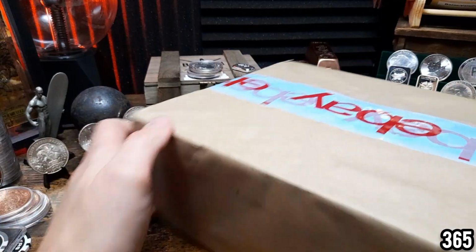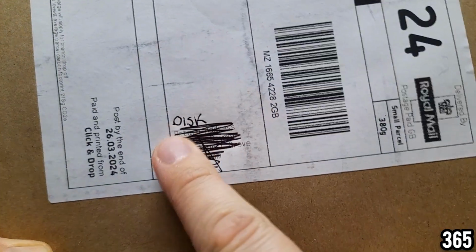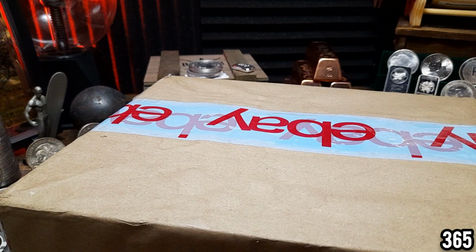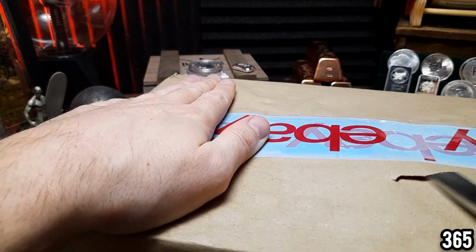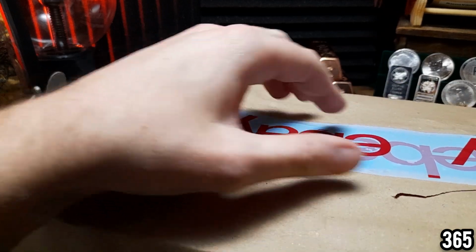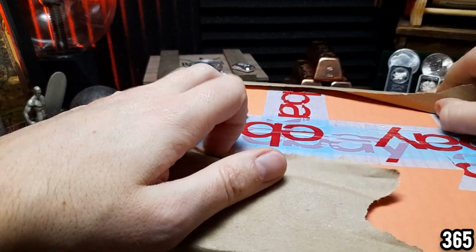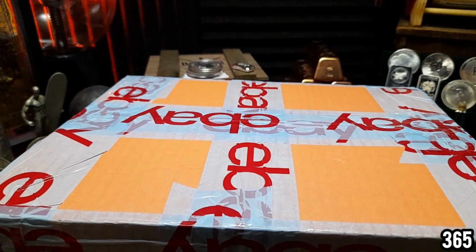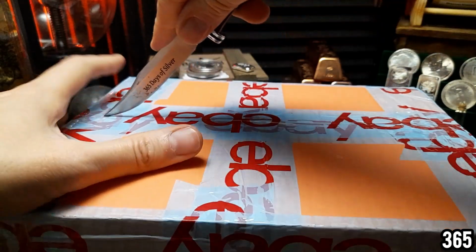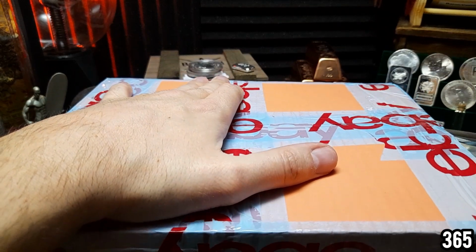But yeah, this is the one we're going to be doing today, and I know what this is because it has disc written on it. I'm really excited to see how this looks. And this isn't a piece for me to keep, it's just a piece for me to have a look at, and then I'm going to be sending it back, and it's actually already been snapped up by someone. There we go. I haven't really set the camera up properly for the size box this is, but we can make do with it.